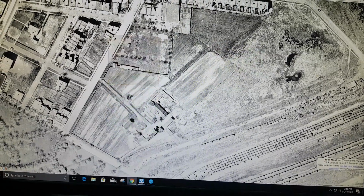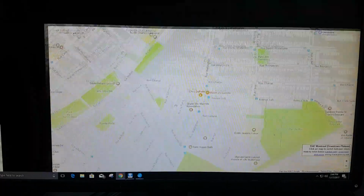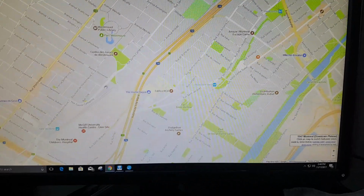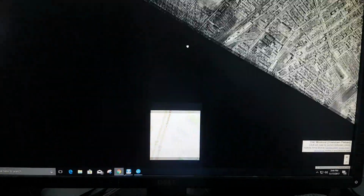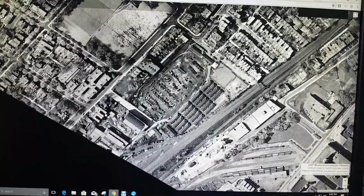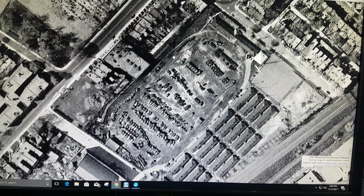Now I want to bring your attention to this: if you want to locate yourself, you can. I'm down in Point St. Charles. It's not where I wanted to show you. I want to show you Westmount High School, but unfortunately he only goes to a certain point westerly. We should really start a crowdfunder to fund the rest of this map.